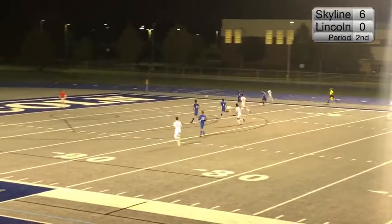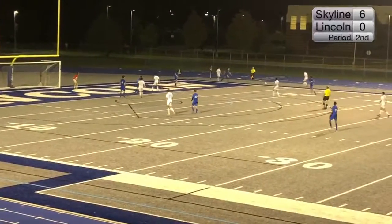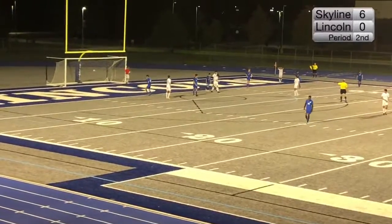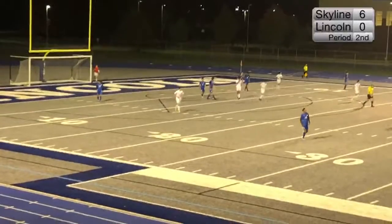That's a nice service. Let's see if Bauer can track this one down. He can. This goes back to Zhang. Zhang serves in. This is a bicycle kick by Mickey. Serves it just past the far post.